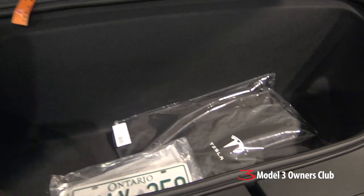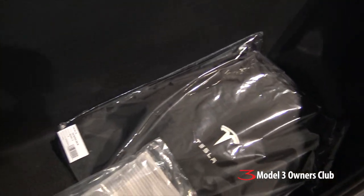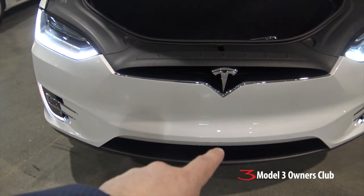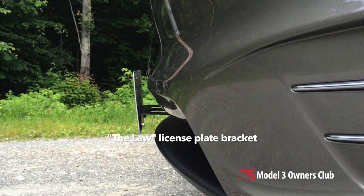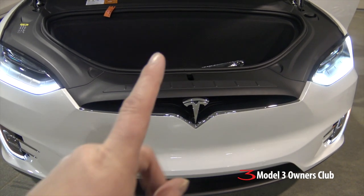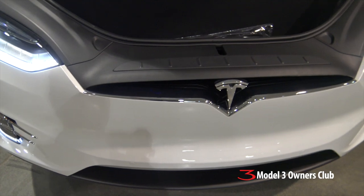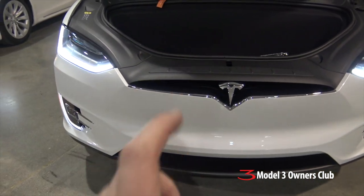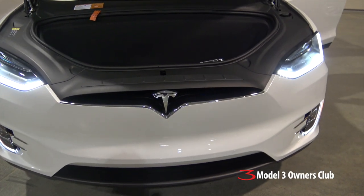And in the front here, I have the sunshade, my license plate. Now, I didn't opt to put the license plate in the front yet, because I'm going to get one of those that clips into the bottom, because they told me if they put the license plate frame on the front, they're going to drill into the front, and that's a no-no in my books. I don't want to see that. So I'll take my chances with the cops until I get my license plate cover sorted out.